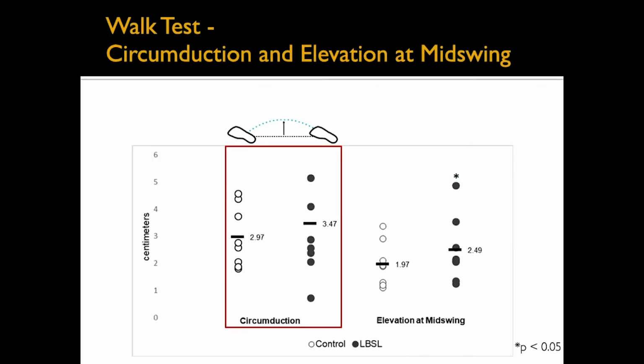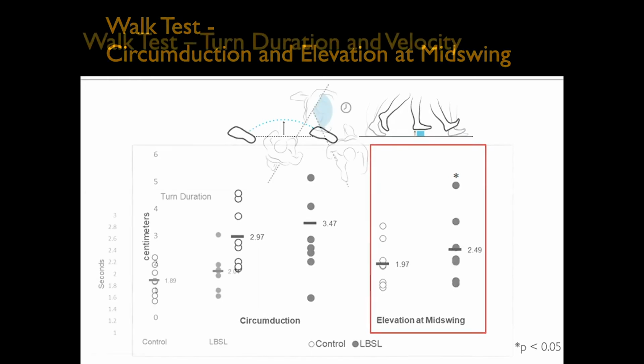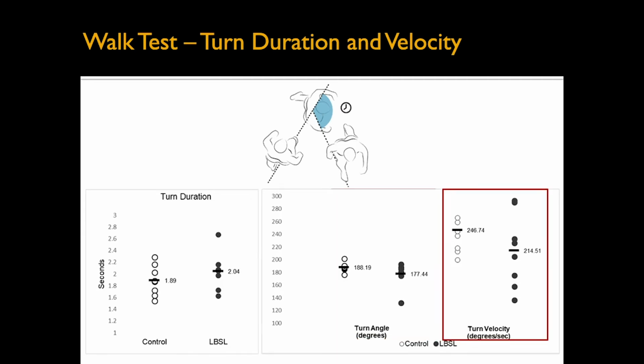Next, we examined circumduction and elevation at mid-swing. And so this is basically the distance that the foot travels outward during forward swing. So we saw that the LBSL cohort exhibited a slightly greater circumduction value compared to controls. And in terms of the elevation at the mid-swing, there was also a statistically significant increase in this value in LBSL patients. We next considered turning during the walk trials and found that the LBSL participants took slightly longer to turn with a smaller turn angle, and that resulted in a slower turn velocity in degrees per second versus controls. So together, these findings indicate balance and stability issues during the turns for these patients.